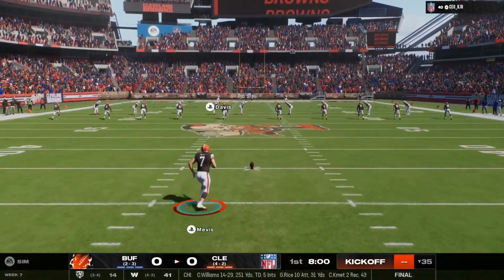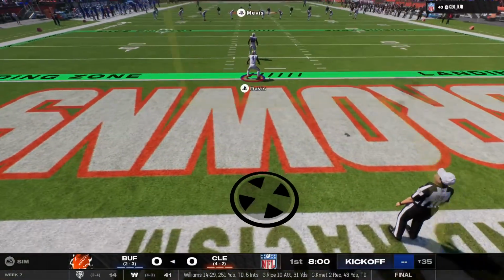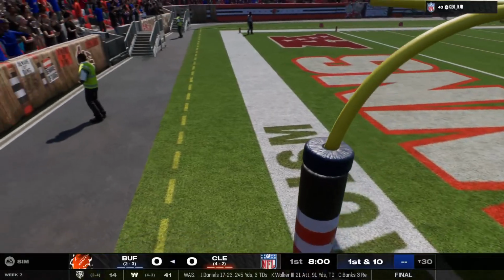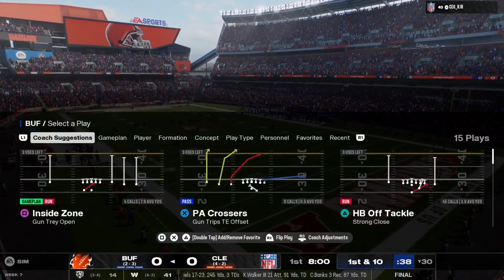Here's the kicker, Harrison Mevis, out to get us started. Off we go from Cleveland. The return team going to let that one go. It'll go through the end zone. It's a touchback.